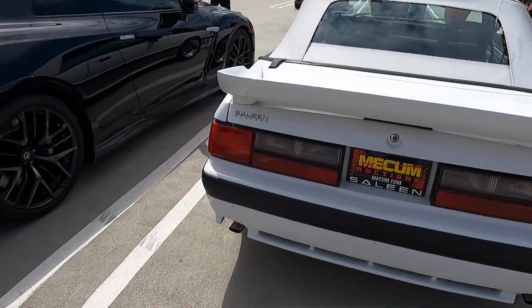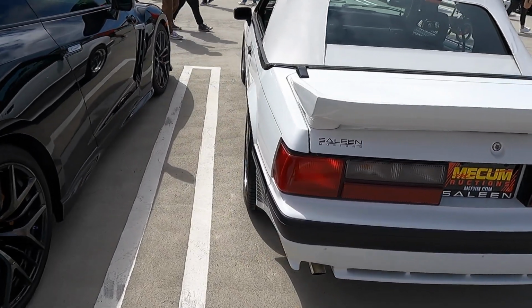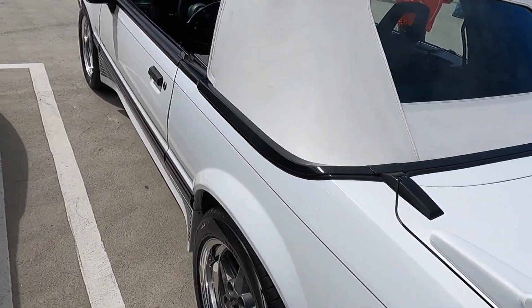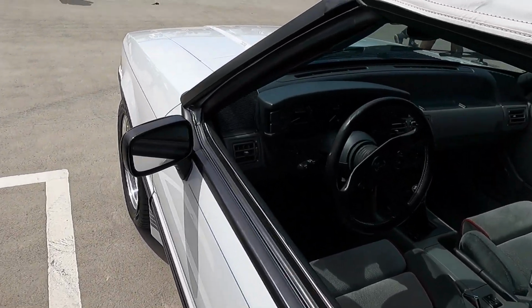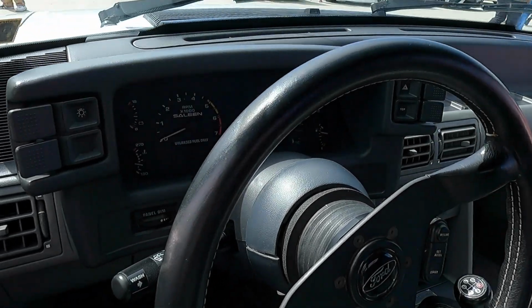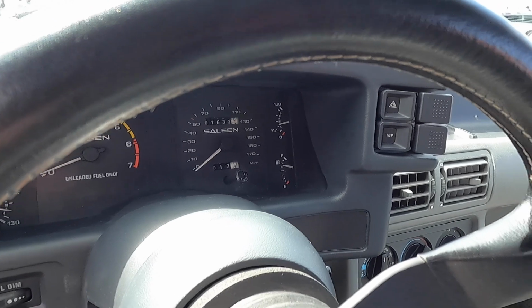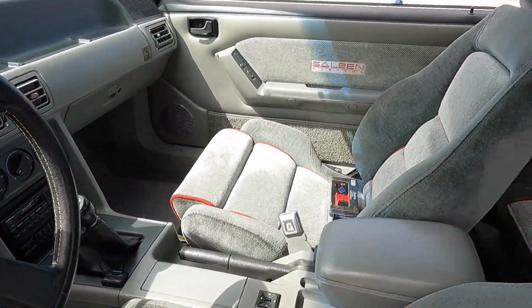and Pete's known to buy a few different things that are interesting, and this one, I think, is one of the ones at the top of the list. If it looks like it's brand new, it's not because this thing has gone through any sort of refurbishment. It's because if you look at the speedo in there, 7,632 original miles in this thing.